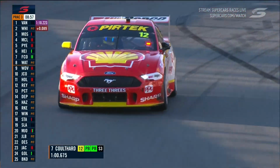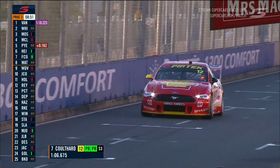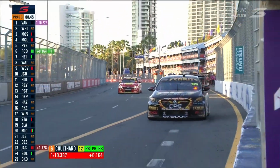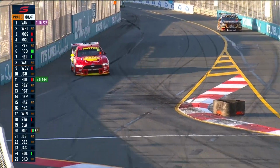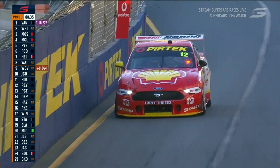No room. Did you see how close that was coming out of 13? There was absolutely not a millimetre between the left-hand side of the Mustang and the fence coming out of there. He comes up just a little bit, a 10.38. I reckon that might even be his 3rd lap. That's an outstanding effort if it is, because if that's his 3rd or 2nd lap, he's a long way up.